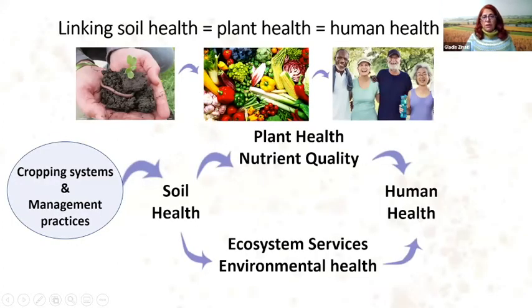So as I mentioned, when I started working on this issue, I said, well, we really need to look into how we connect soil health to plant health to human health. Although it will take several years to get all that together, especially when we are working with human health, we need to start somewhere, and this is very important to address in the coming few years.